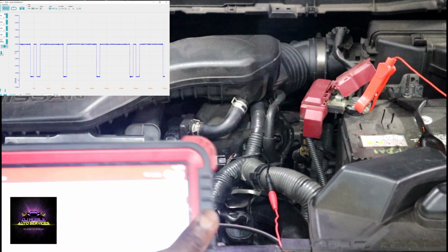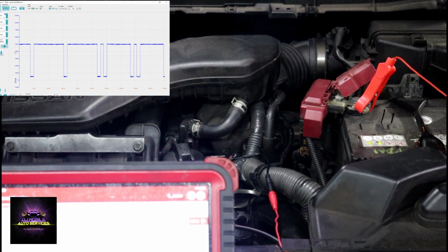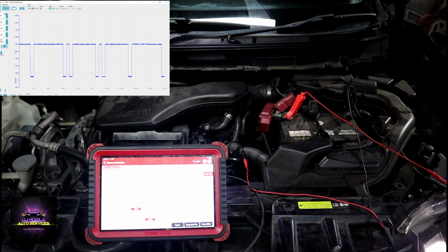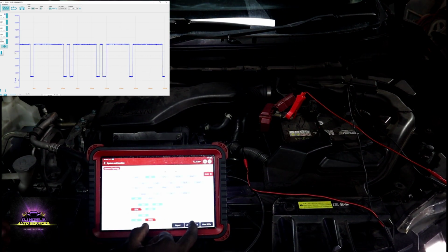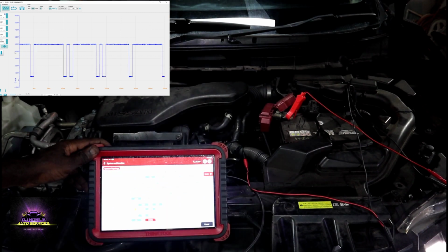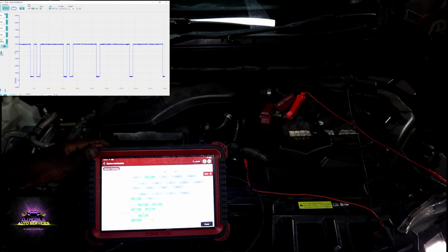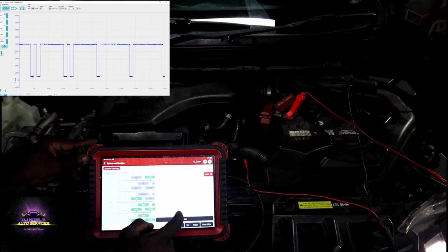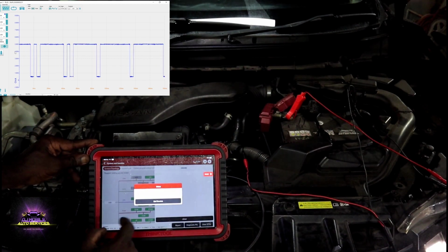Right, so let's back out and let's clear this code. Let's clear all the codes. And the code is definitely cleared. Car is not cutting off. Let's go back into ECM. Let's press enter.